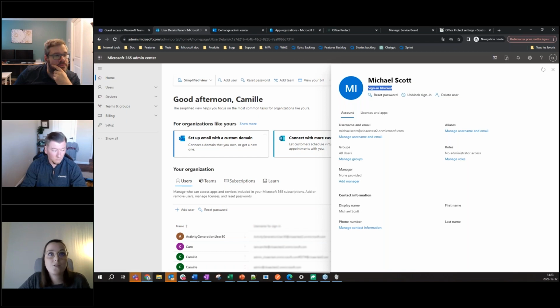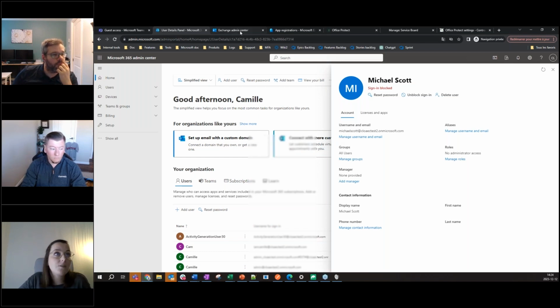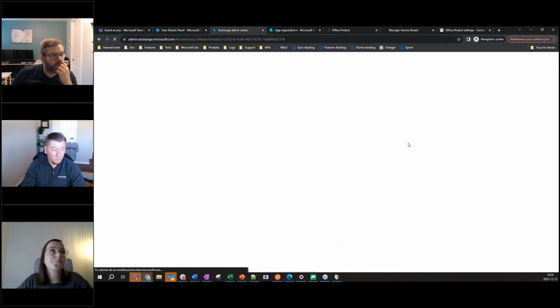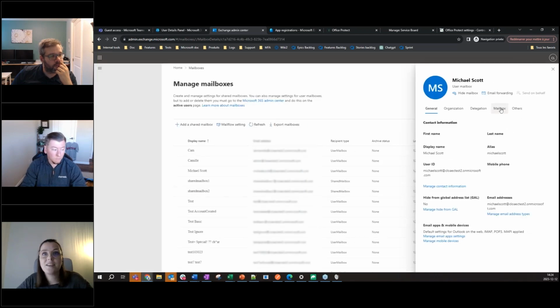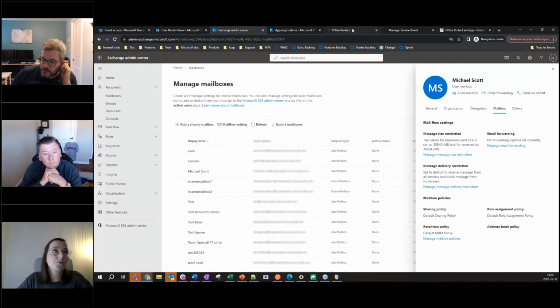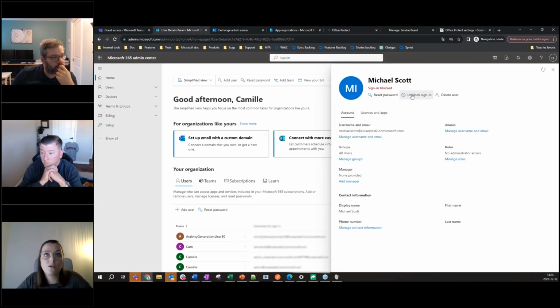So right here, you can see that the sign-in is blocked for Michael Scott. I can also check if the forwarding setting has been removed. Let me refresh. All right. So no forwarding options are set currently on the mailbox. So it's been removed. And now in Office Protect, you can see that the user has been blocked. To unblock the user, you can go in the admin portal and click unblock sign-in. We are working to add it in Office Protect also to restore the situation.